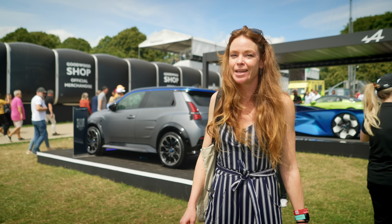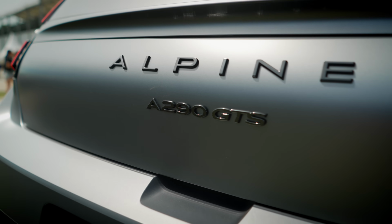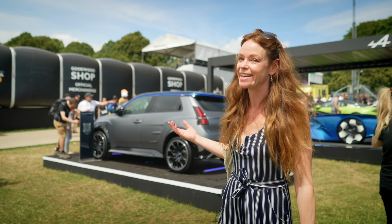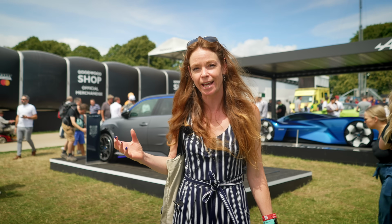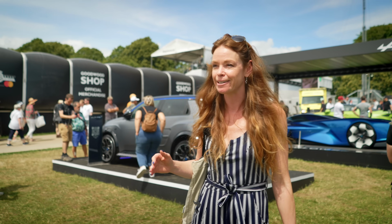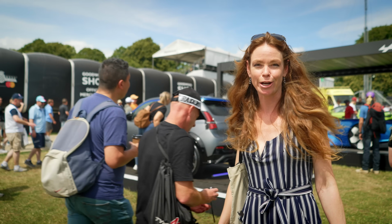And actually, what's happened now is I've just swung by the Alpine stand and seen this. And I mean, look at it. That is really cool, isn't it? It's just a more beefed up version, and coming from Alpine with the suspension tweaks and the extra power, it should also be really good to drive on the road. So I think, having re-evaluated, this is my car of choice.